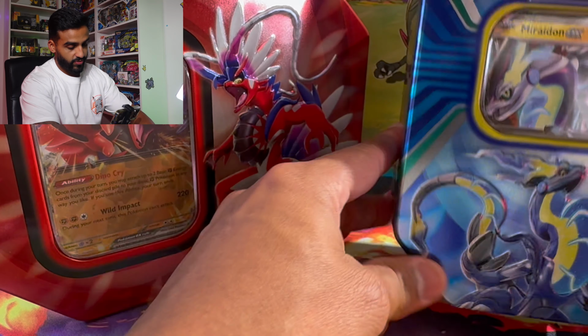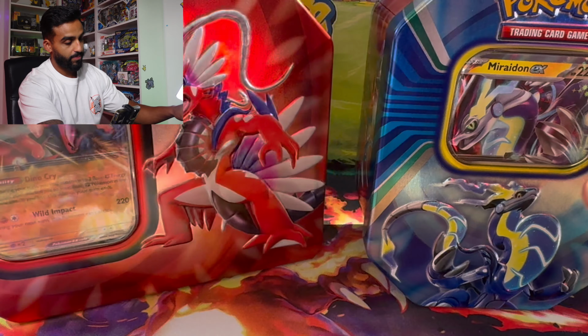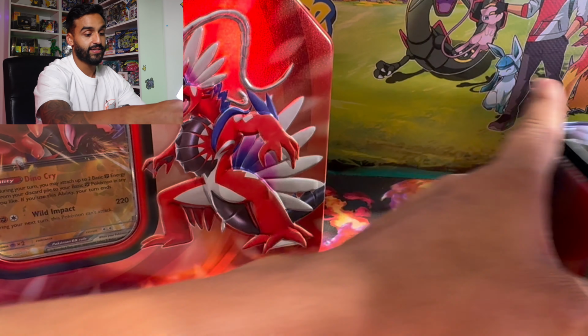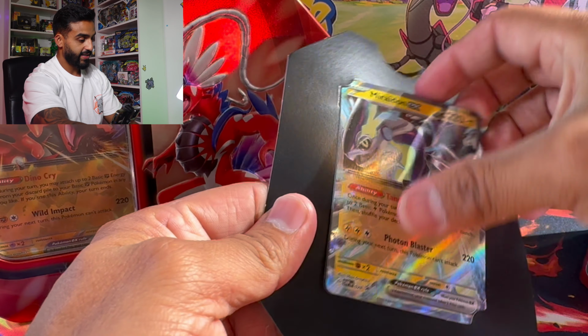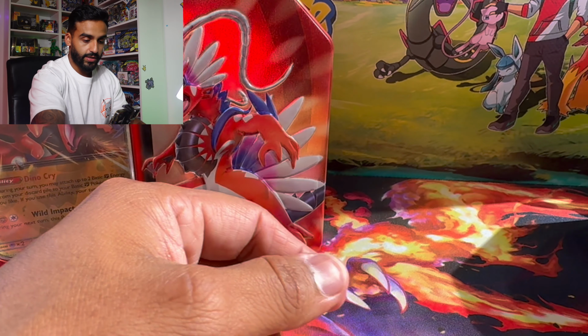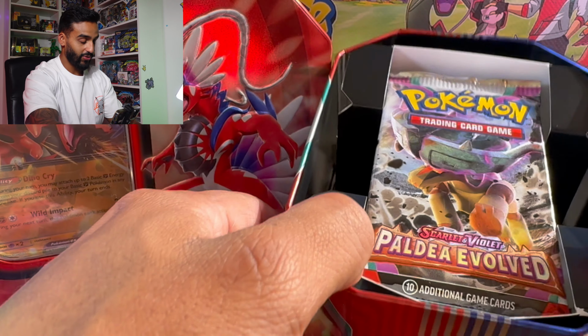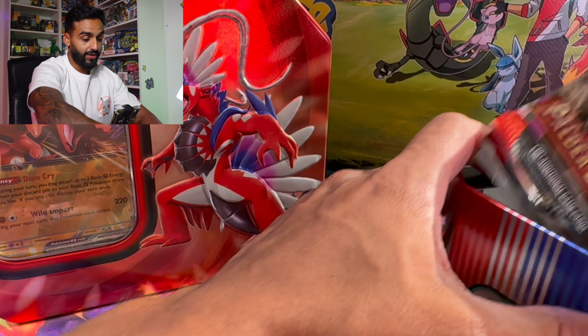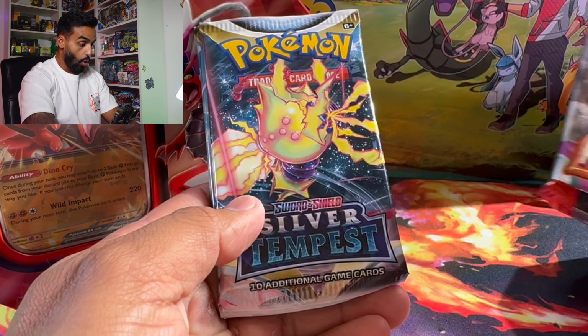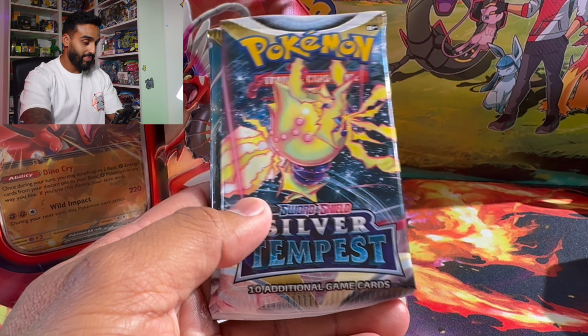All right, I got my two tins. Already took the wrap off everything. So let's go ahead and get started with this Maridon EX tin. We got our promo card here and it brings a little code. There you go. And let's see, okay, awesome. We do have some Paldea Evolved right off the bat. So we got one Paldea Evolved, two. We have some Silver Tempest in here.